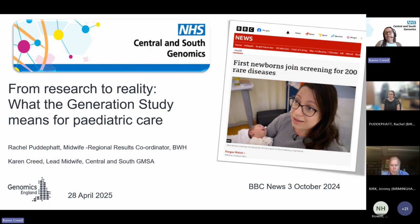And what we're finding is that when we're going into paediatric services to deliver these results, while some of the consultants and senior clinicians are aware of this study, because we've had conversations with them, perhaps some of the nursing teams and other allied health professionals haven't heard of it or aren't aware of it.